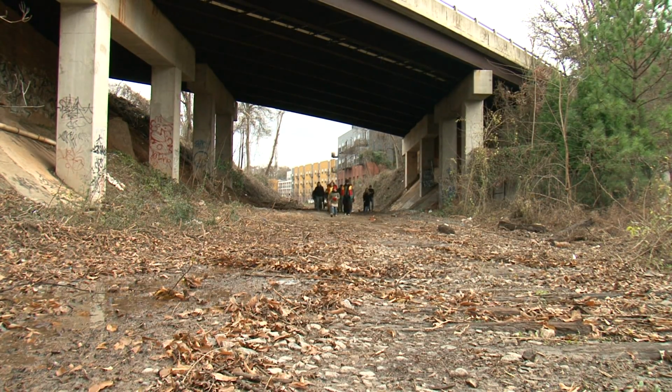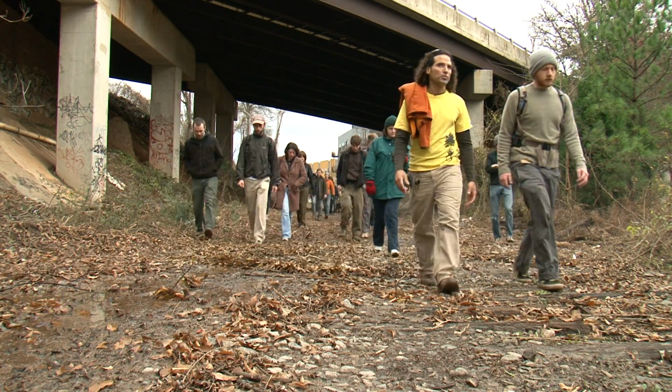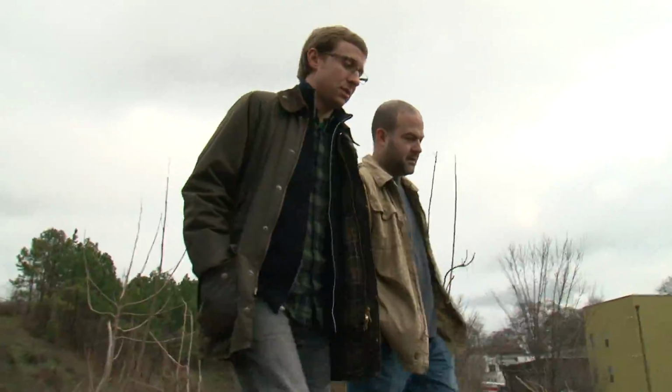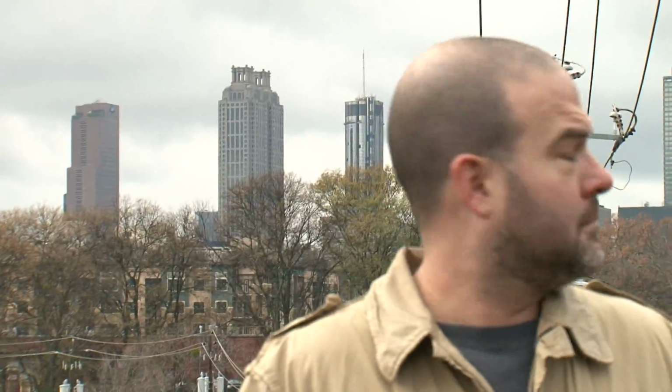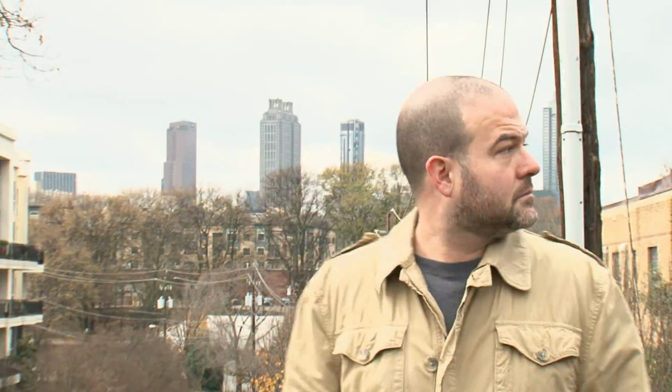People don't realize how close they are to everything else. So when we start walking in straight lines without having to deal with sidewalks, streets, cars, the city unfolds so quickly that you almost can't even comprehend where you're at. So your mind all of a sudden has to re-grid the whole city for this new pathway.